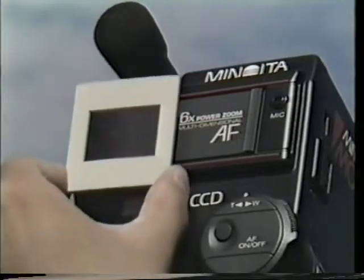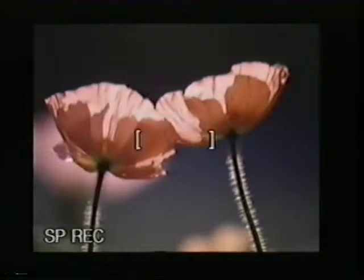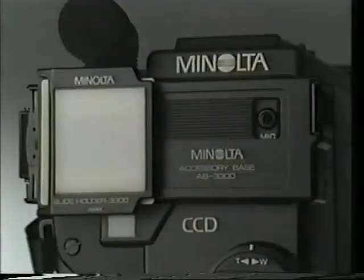This system also lets you enjoy slides projected on your home TV set. The optional slide holder SH3300 is also available.